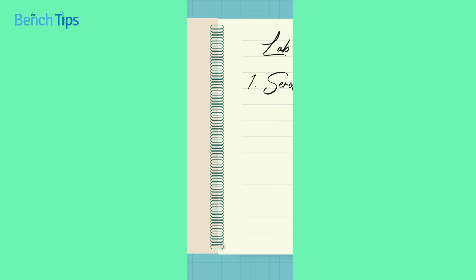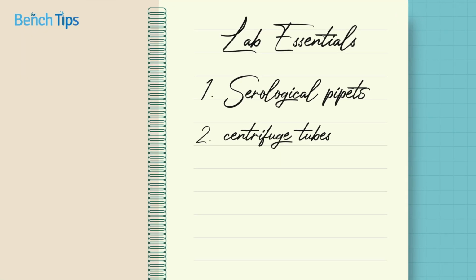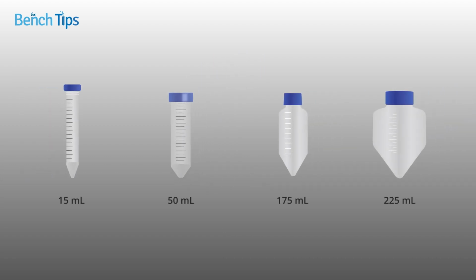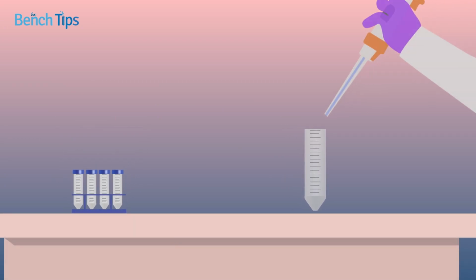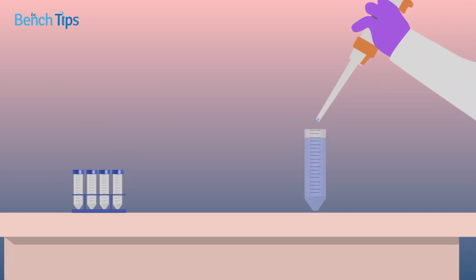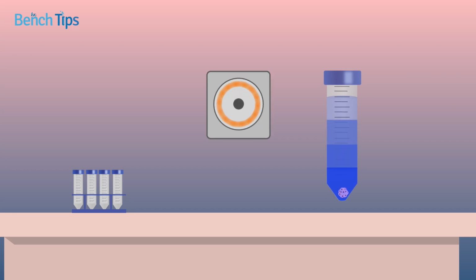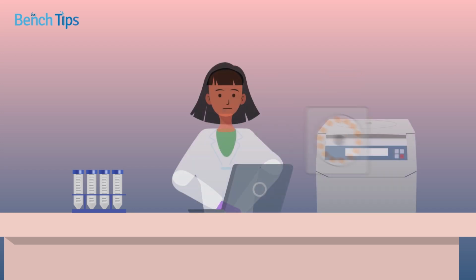Features that ensure precise liquid delivery include an anti-drip tip, proven volumetric accuracy, and bidirectional graduations that prevent the need for math. At number 2, it's centrifuge tubes, frequently referred to as Falcon tubes, in a nod to one of the life science industry's best established brands. Centrifuge tubes have almost limitless uses, spanning the storage of buffer components and media additives to performing density gradient separations and pelleting cells. They can also be found hanging out next to centrifuges, waiting to be used as balances.